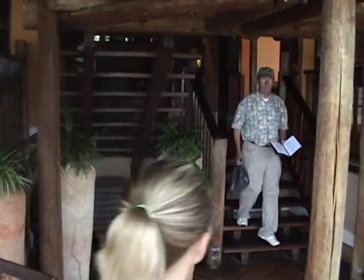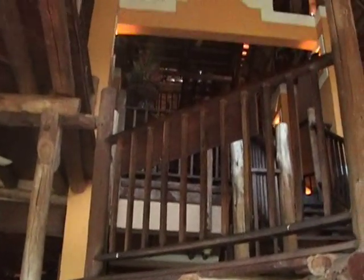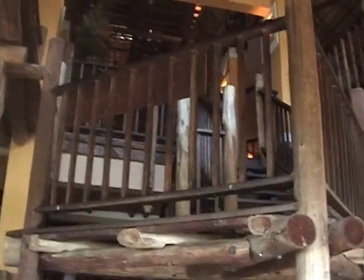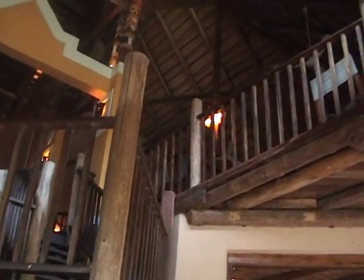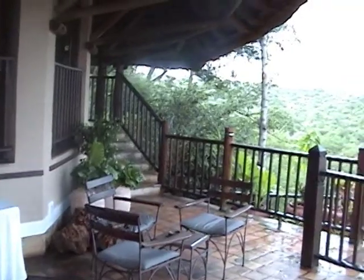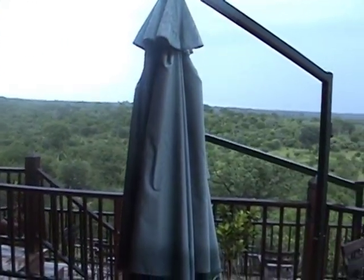And here is the hotel, the lodge we're staying at. At least we're eating at. We're staying in smaller bungalows. We're going to eat lunch in a minute. And here's the view. You can see for probably 20 miles here.